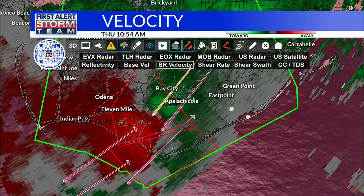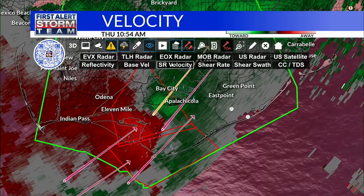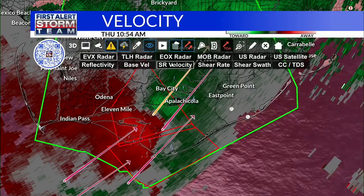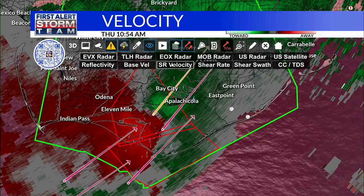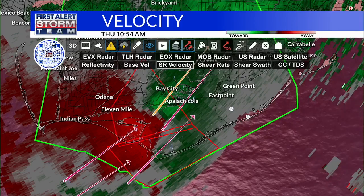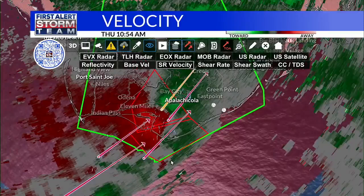So it's possible that this is just not producing anymore, or we've finally seen this rotation starting to lessen enough that this has broadened out. And so hopefully that's a trend that does continue, and we can start to get these warnings to expire instead of continuing to warn down the road.